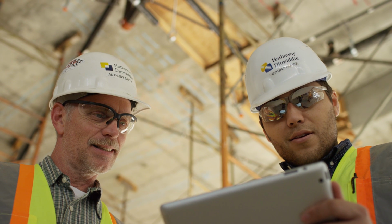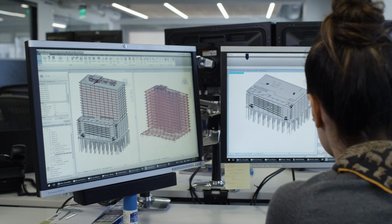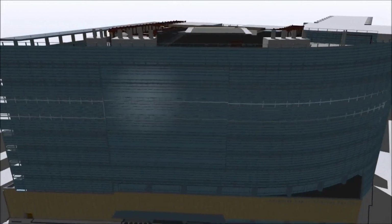Our field has access to them, our subcontractors have access to them, our owners have access to them. They know by one click of a button the current state of the project. It allows us to problem solve in the digital world instead of problem solving in the material world. And there's a lot of savings to be associated with that, both in time and money.